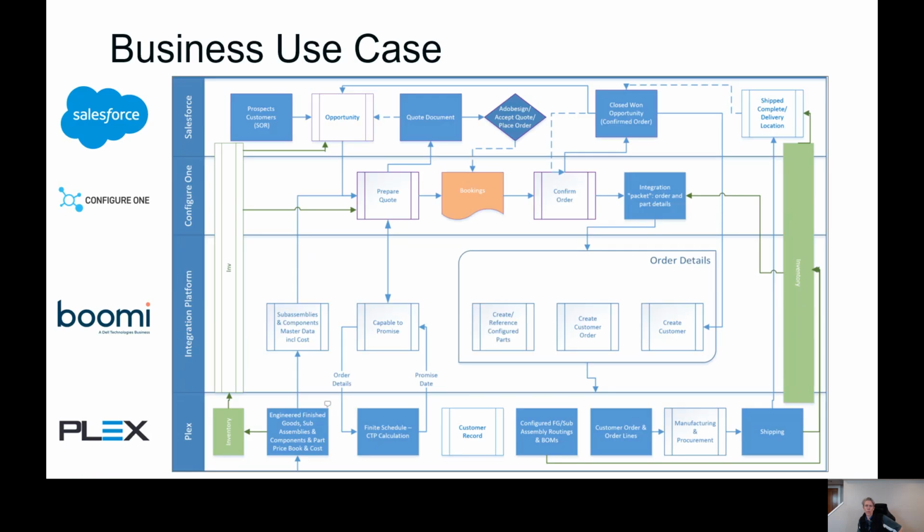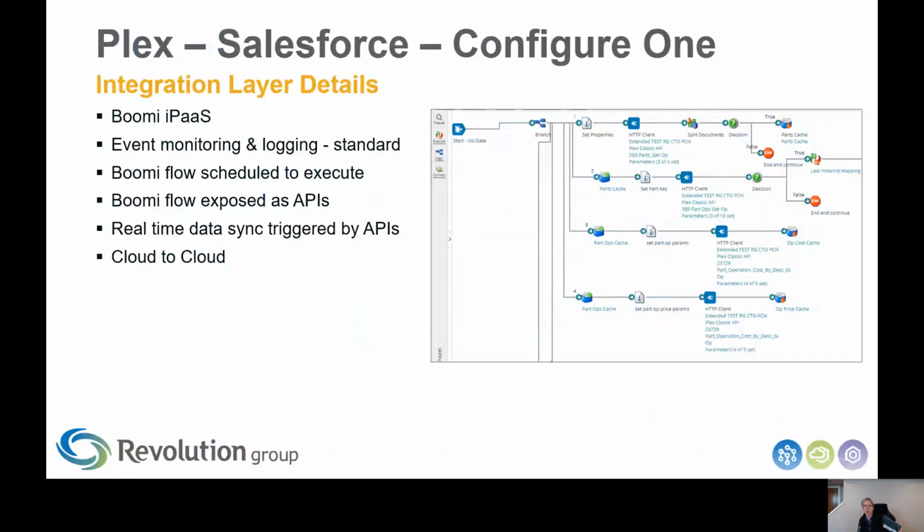This overview is a little bit more complicated. In this business case, we're sharing data like customers, parts, orders across multiple systems. The lead is matured to quote and final order in Salesforce using Configure One technology and Configure One's packaged integration to Salesforce. The confirmed order is then handed off to Plex for manufacturing execution and fulfillment.